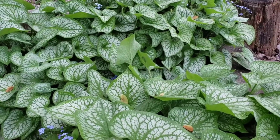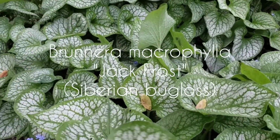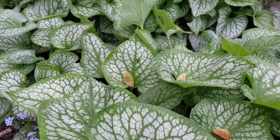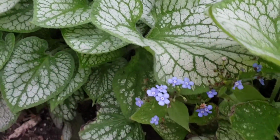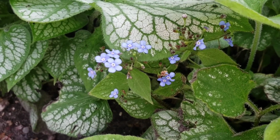Here's one of my favorite perennials in this bed. It's called Brunnera. Has these great variegated leaves. I think this variety is called Jack Frost. And these unique tiny blue flowers. I like those too.